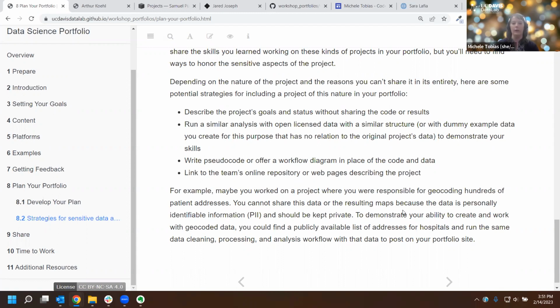And if I wanted to demonstrate a similar workflow, for example, geocoding data and then doing some kind of analysis, maybe like a hotspot analysis, I can't put patient data out there for other people to see. That's completely inappropriate. I wouldn't want my information shared.